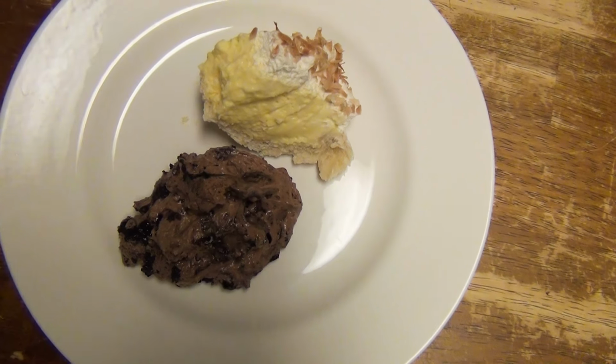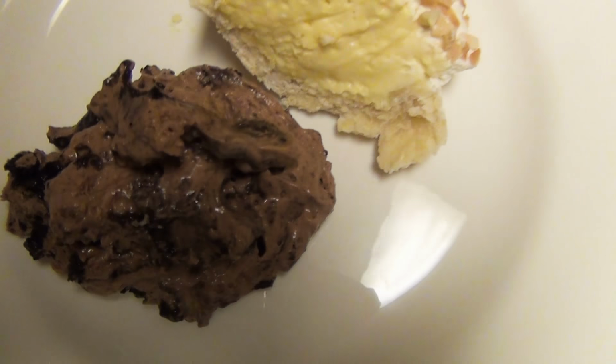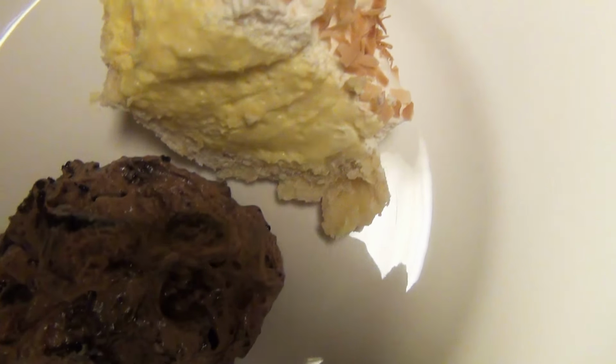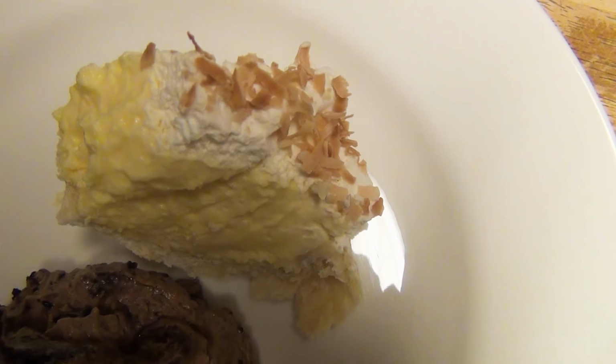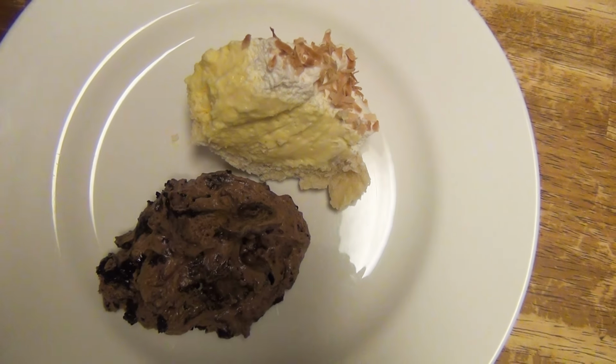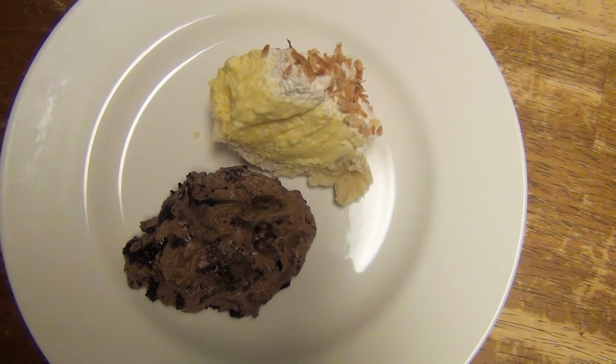And then this was my dessert. So this is a pudding dish that my mom made for Easter, and then she also made a coconut cream pie, so I got a little bit of each of those and put those on my plate, and these were both really, really good, so I have to give a lot of thanks to my mom for these. They were super yummy. So that's what I ate on that day.